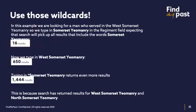But if you type in star wildcard Somerset Yeomanry, you get close to 1500 results, and that's because the search has returned results for West Somerset Yeomanry and North Somerset Yeomanry. So the wildcard is very important to use.